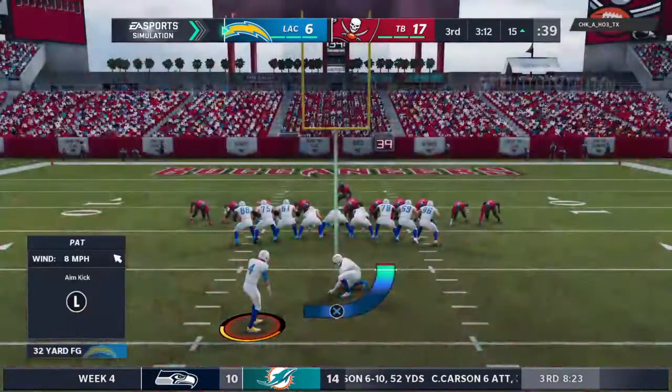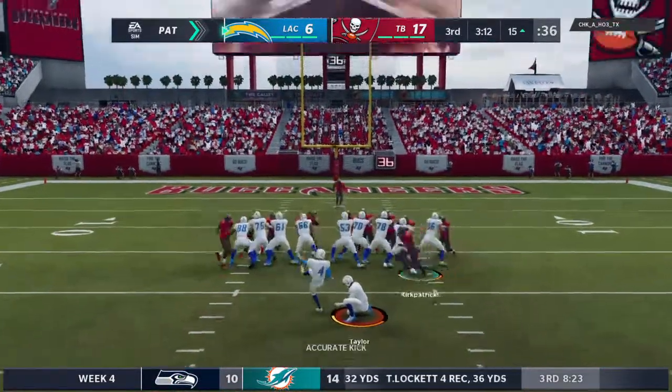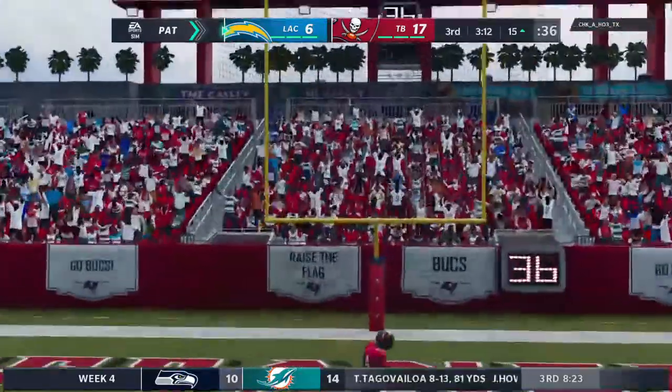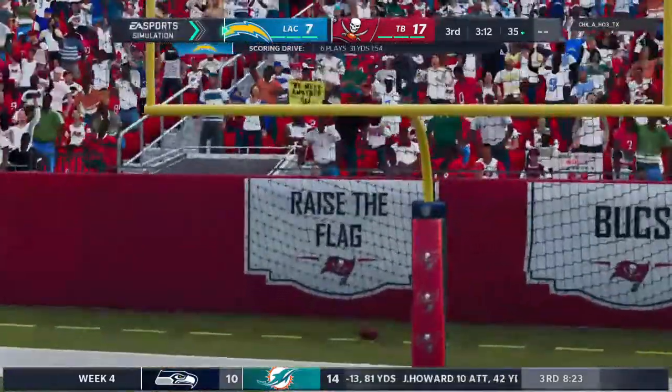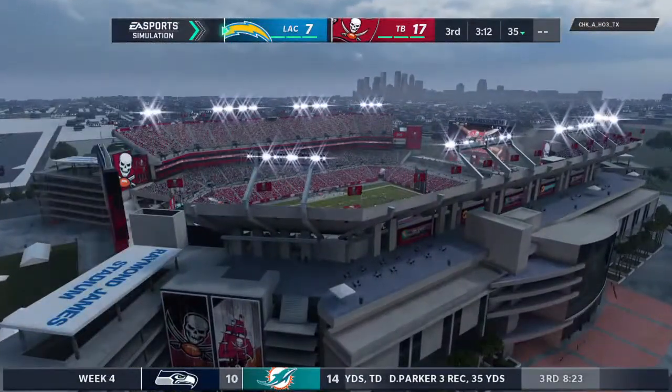It's the fullback with his first career NFL touchdown. And the Chargers, they're able to cut into that deficit. The kick is good. And he's got it up and through. The score, Buccaneers 17, Chargers 7.